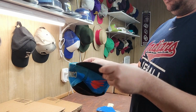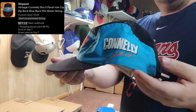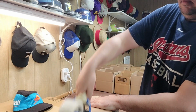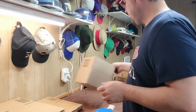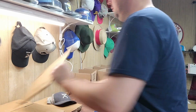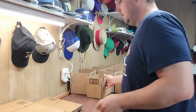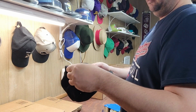Next up was kind of a vintage 5-panel Conley ski hat. Really cool. 90s colorway. Next up was a Huey hat. And then this Southwest hat was sold on Poshmark.